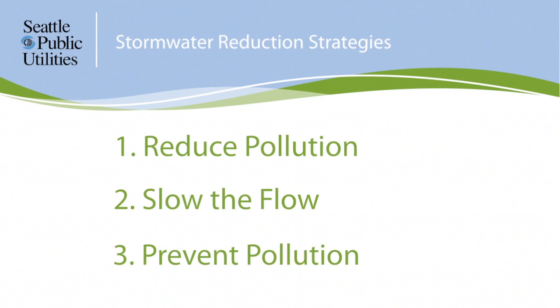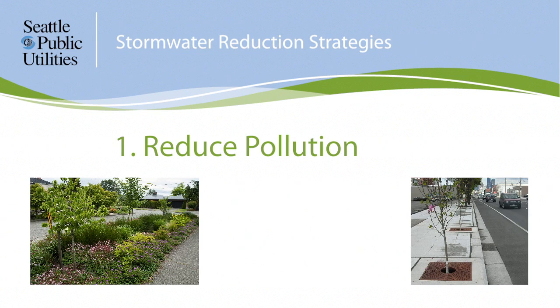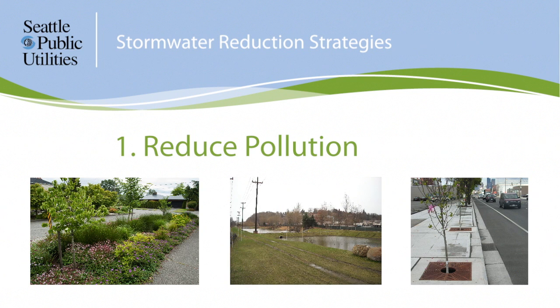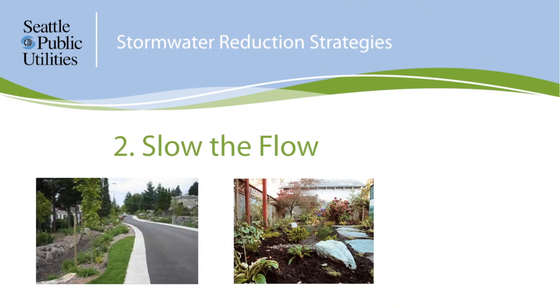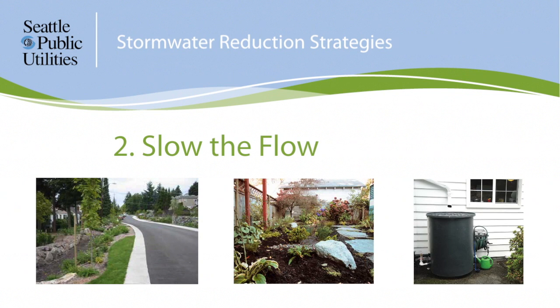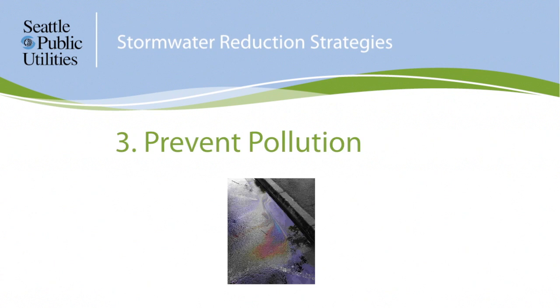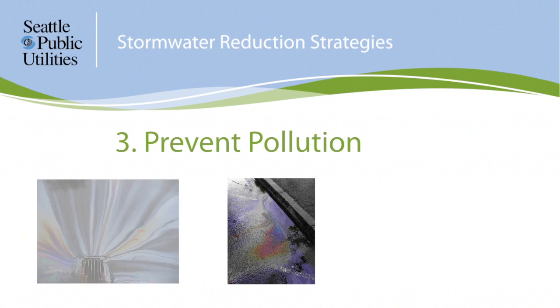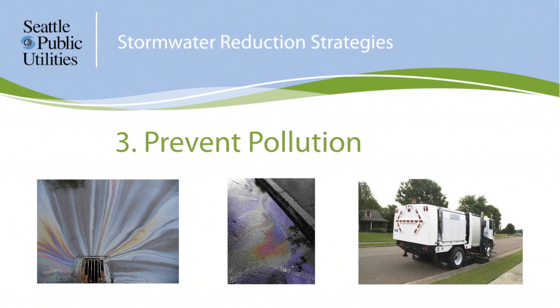In some areas, we can reduce the amount of pollutants in stormwater runoff by building rain gardens, installing filtering devices on storm drains, or building retention ponds. We can slow the rate of stormwater entering the sewer system by building rain gardens or installing cisterns. We can also use street sweeping to reduce the amount of pollutants on the road before stormwater runoff picks them up and carries them into our waterways.